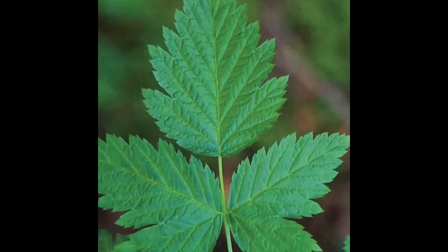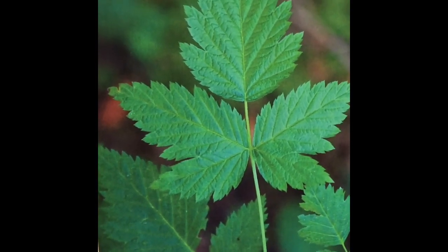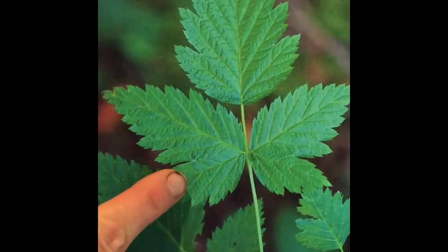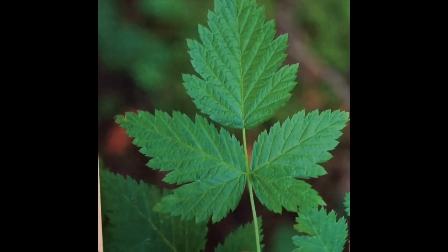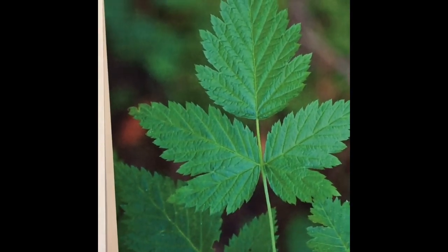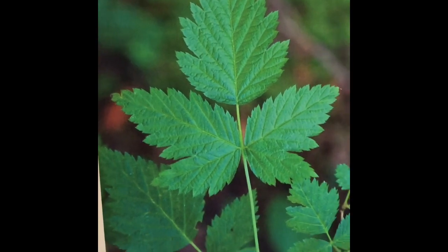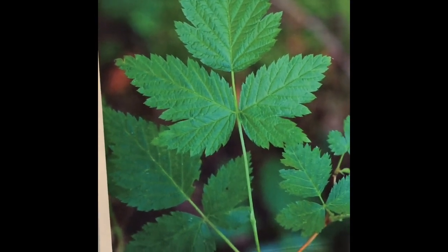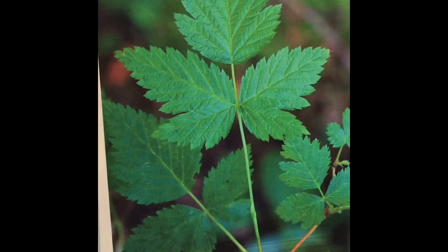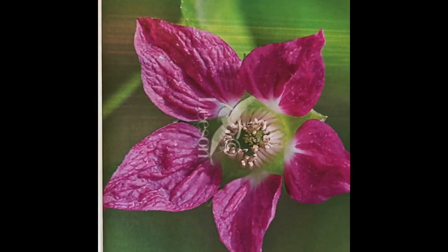And also pay attention to the fact that there is 1, 2, and 3 leaflets. And then along this stem here, sometimes you'll find some teeny little thorns. But that's your first key in identifying this berry in the spring, because it doesn't have fruit and it doesn't have flowers yet. But its flower looks just like this.